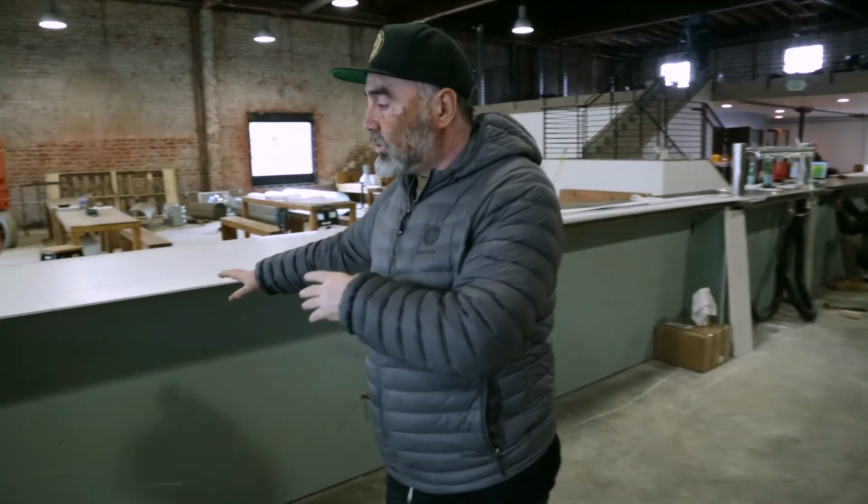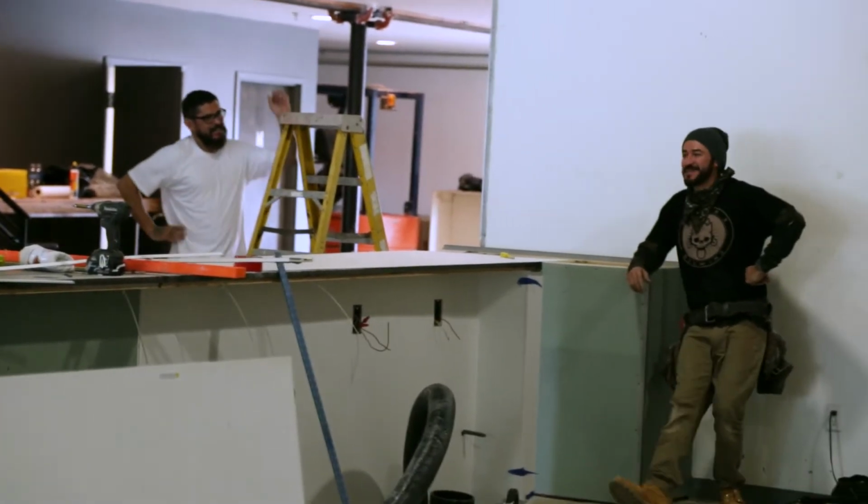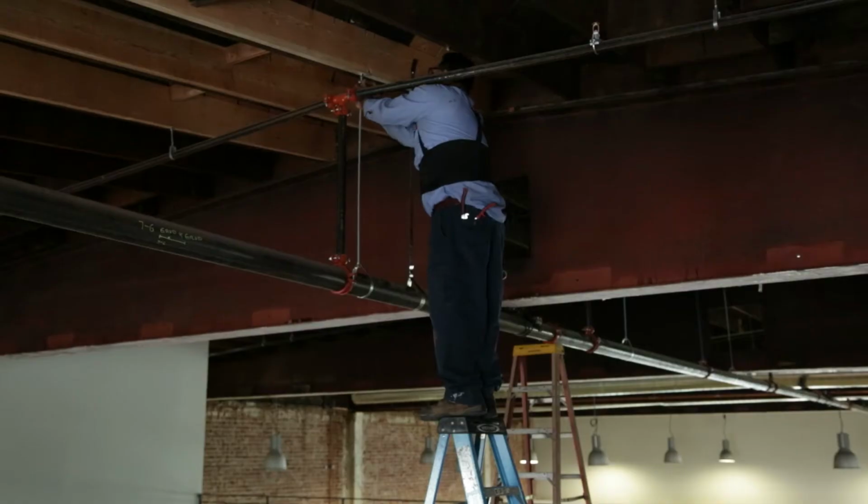This spot in particular is going to be a michelada station. So as a craft brewery, a Mexican craft brewery, we love our micheladas, and so we're going to put some energy into making sure that we can do those right. If you see a lot of space, it's because we've left room to grow.